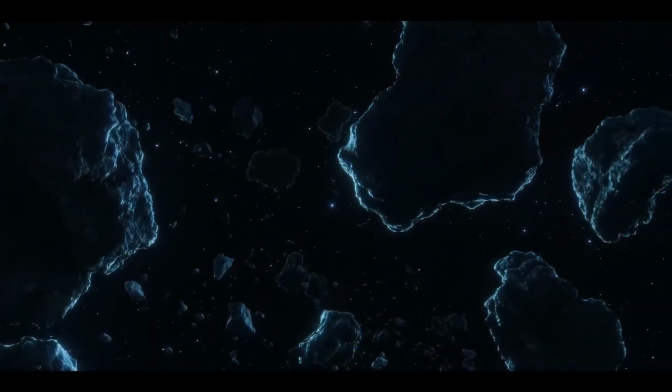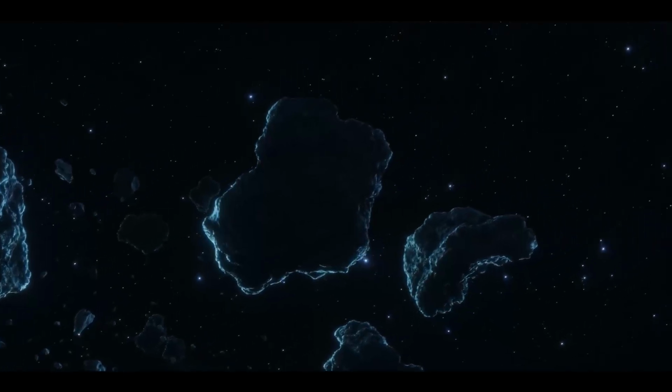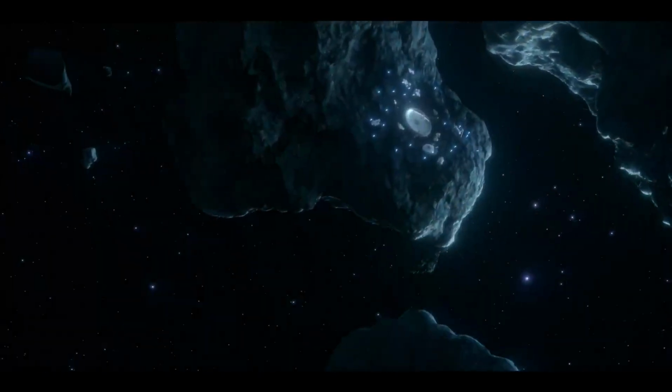Someday, these tiny worlds may serve as a cosmic base camp for interstellar voyagers. A final outpost still bound to our sun.